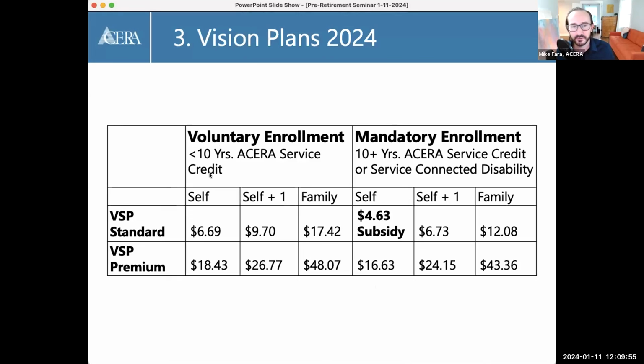And if you have less than 10 years of Acera service credit, you can voluntarily enroll in the vision plans. But again, there's no subsidy.